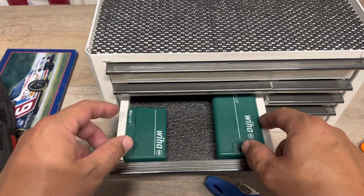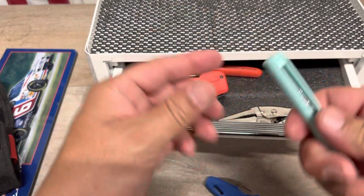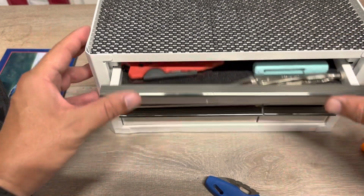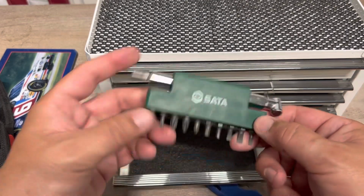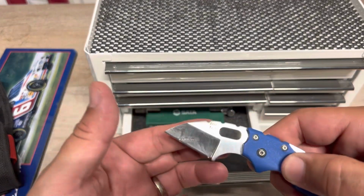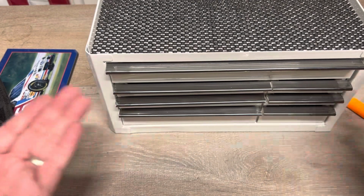Fit perfect. It's the same size as this guy, so bam, goes in there. More room here. Here's those little EDC scissors. These are pretty cool. It all fits right in there. All right, let's see where we go with this. Oh, the SATA. I love this guy. Oh yeah, no problem. And you got the Cold Steel mini tough light. Okay, so I just showed you, and there's more room.